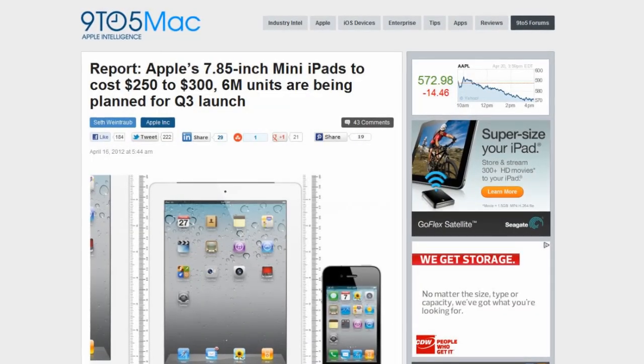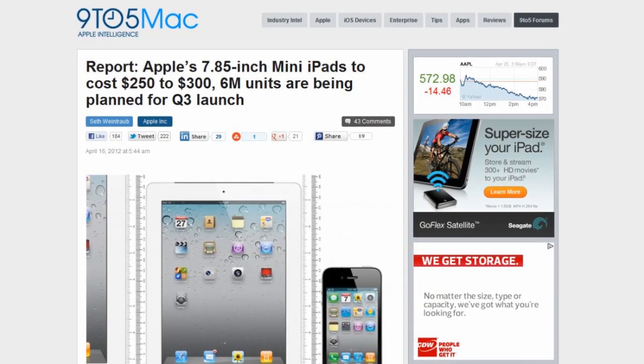According to this report, the new mini iPad will be on sale sometime in the next 3 to 6 months, for a price of anywhere between $250 and $300.